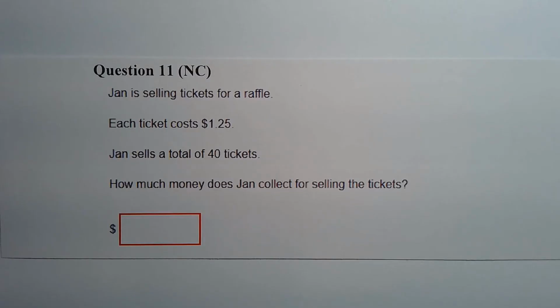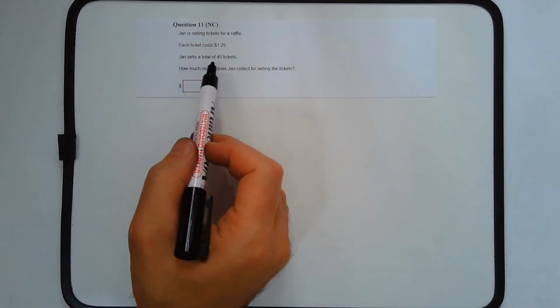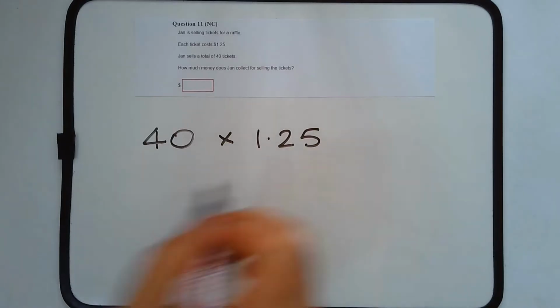Question 11. Noncalculator. Jan is selling tickets for a raffle. Each ticket costs $1.25. Jan sells a total of 40 tickets. How much money does Jan collect for selling the tickets? Each ticket costs $1.25, and Jan sells a total of 40 tickets. So the amount of money Jan makes is 40 multiplied by $1.25.